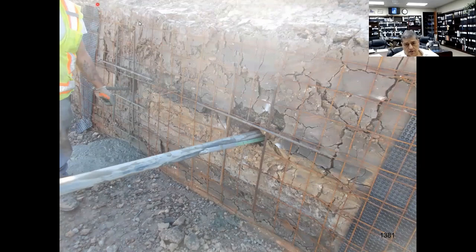I got a question. Okay, the question is, construction-wise, how is the concrete flume constructed behind the wall?